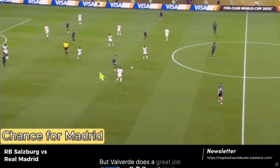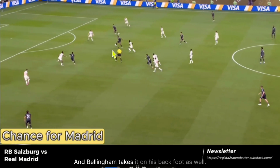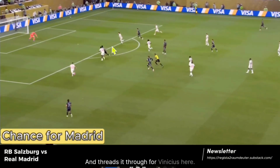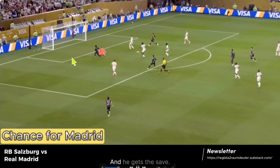But Valverde does a great job to take it on his right foot, which is his back foot there, and take a directional first touch to play it forward. And now he finds himself seeing the gap to Bellingham, which he does find, and Bellingham takes it on his back foot as well. And here he does the same thing with what Valverde did for him and threads it through for Vinicius here. Vinicius opens his body up. Keeper does a good job. This is great positioning from the keeper to stop the shot. You can see his feet are stretched, making his body wide, and he gets the save.